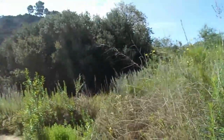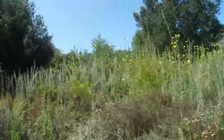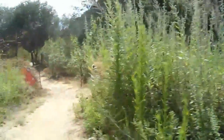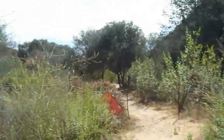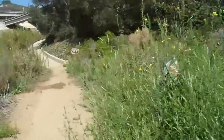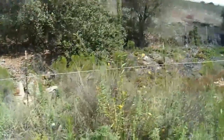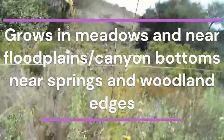It is a common occurrence in moist and disturbed sites near springs and seeps, canyon bottoms, rivers, creeks, and ponds, and sometimes disturbed sites. As I said before, this plant can get very, very tall. So you see here, we are right near Rose Creek. There seems to be a little spring or a little seep in this area that's causing all this lush vegetation to grow. And that is often where you'll find this plant.